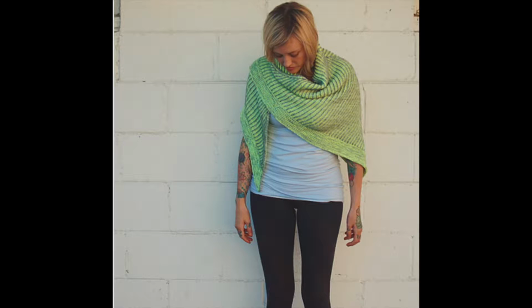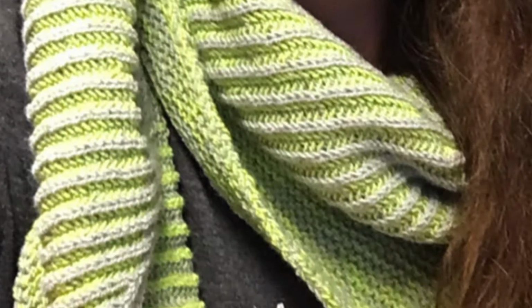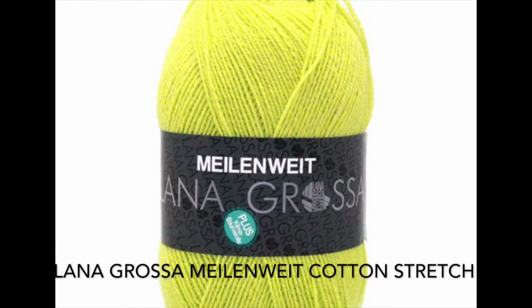The thing that I wanted to make uses two colours because it's a brioche shawl, and I couldn't decide between using either all merino tweed or all pure wool, so in the end I just decided to mix them. The thing that I am making is the Marley Shawl by Andrea Mowry, and people who have been watching this podcast for a longer time will probably know that I made the Marley Shawl quite a few years ago. I made it out of, I think, some of Lana Grossa's Meilenweit yarn. It's a wool and cotton blend, extremely stretchy, and I wear this shawl all the time, literally for years, and it is holding up so well.